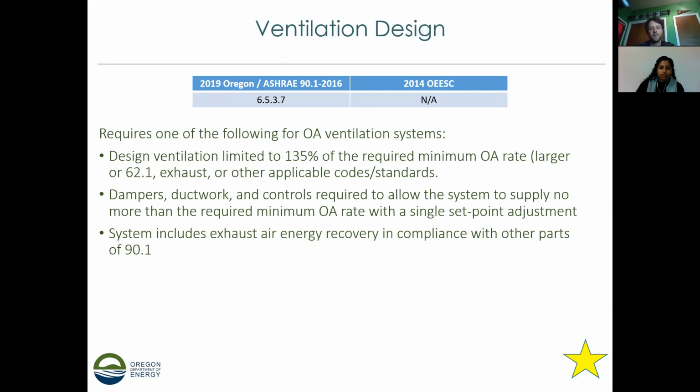either design ventilation limited to 135% of the required minimum outside air rate. And where that 135% comes from is that it takes into account some of the LEED credits that LEED gives for increasing your outside air, which can be a good thing, and which I think LEED provides up to, if you increase it by 35%, you can get some credits there. So it still keeps that into consideration, but doesn't allow you to go above that 135% level.